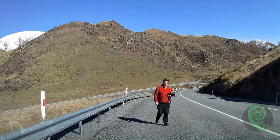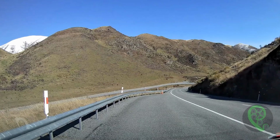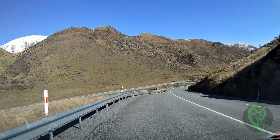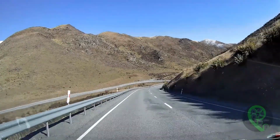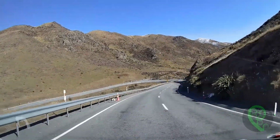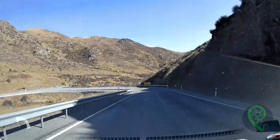Alright, nice one guys. Let's head off again now for a quick stop at Sheffield, because I need a Sheffield pie. They are a bit of yum. Straight after that we'll be turning off State Highway 73 onto the Waimakariri Gorge Road for some more interesting photos around the Waimakariri Gorge and the historic one-lane bridge.